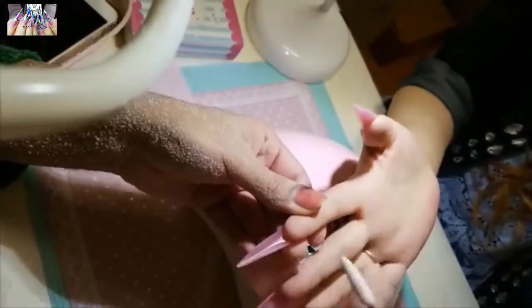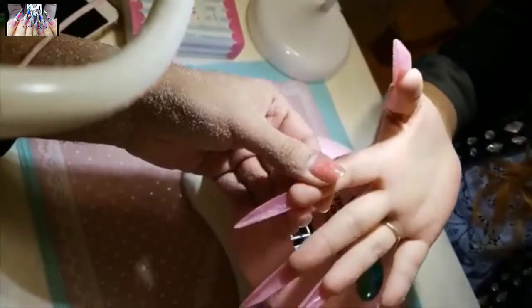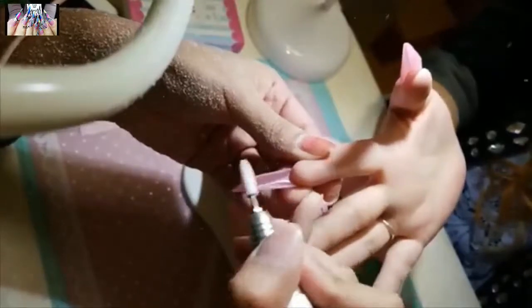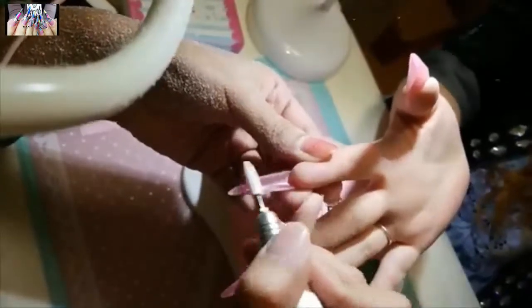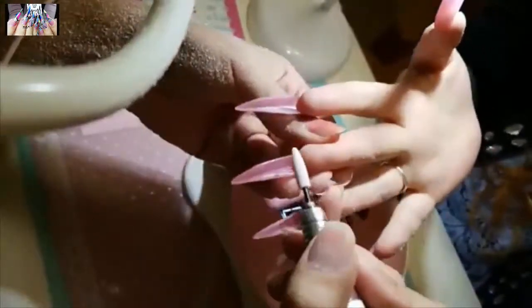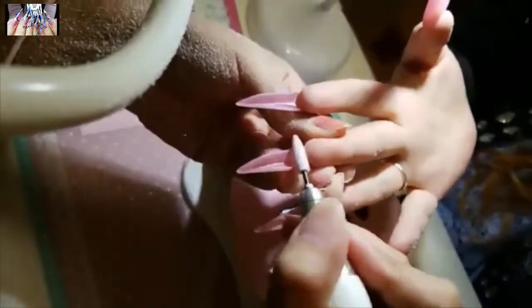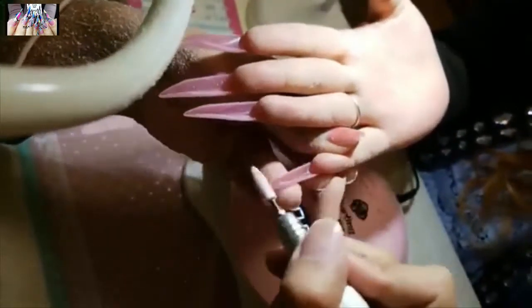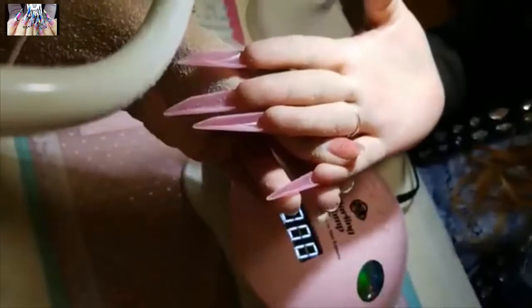So I'm going to balance out the shape of her nails to make them more slender. So I'm going to take my pink rocket bit and bevel out the inside of the nail. So that way the nails look a lot more narrow. Okay. So this is going to take 10 pounds off the nails. So I'm basically giving the nails liposuction.